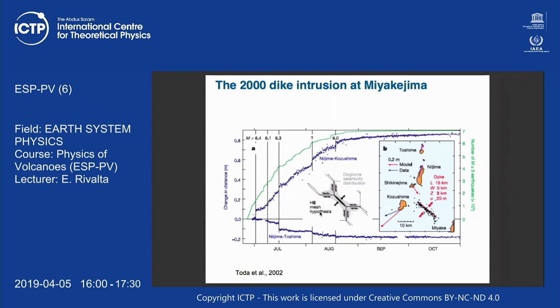this figure, which shows the green line, the cumulative number of earthquakes with magnitude larger than 3. Many, many. Here we are talking about 6,000 earthquakes larger than 3 in 2000. I mean, nowadays, with the monitoring capability of that time, it was really large.